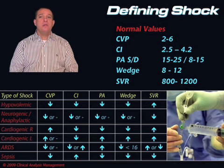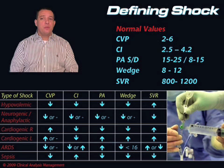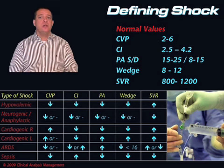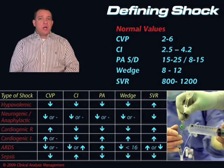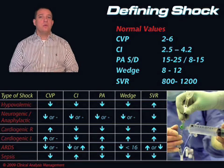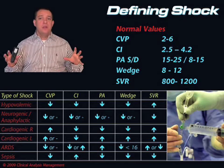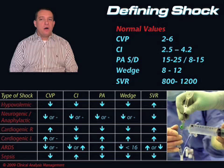Now, what about neurogenic or anaphylactic shock? The hallmark, the thing that diagnoses neurogenic or anaphylactic shock, is a decrease in the SVR. With most types of shock, we get vasoconstricted. When we're in cardiogenic shock, we vasoconstrict. When we're in hypovolemic shock, we vasoconstrict. But neurogenic or anaphylactic shock is hallmarked by a decrease in the SVR.